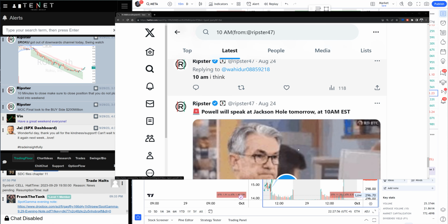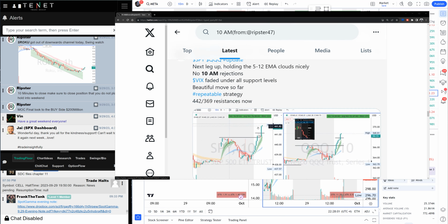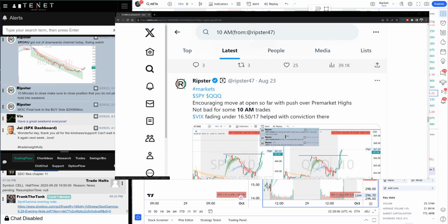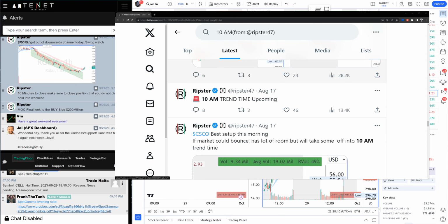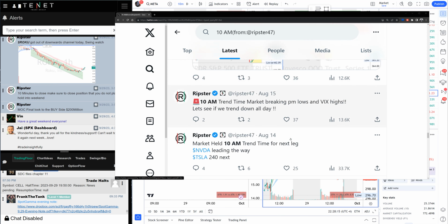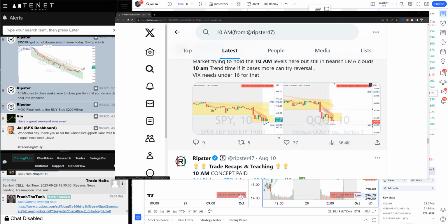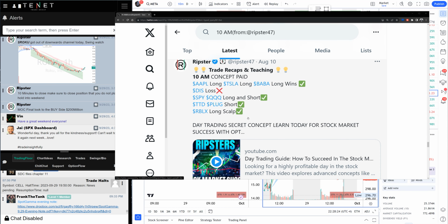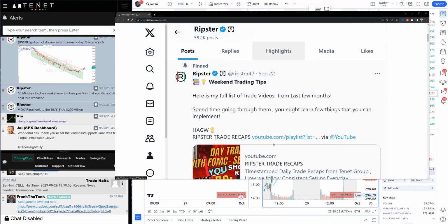Right, you keep going down from the last few years, you will find a lot of my repeatable 10 a.m. setups: 10 a.m. breakout, no 10 a.m. rejection, 10 a.m. breakout, right? Range bound after 10 a.m., chop after 10 a.m., bounce at 10 a.m. So yeah, there's another video that I will link. So that's about it, guys. That is what you need to see.